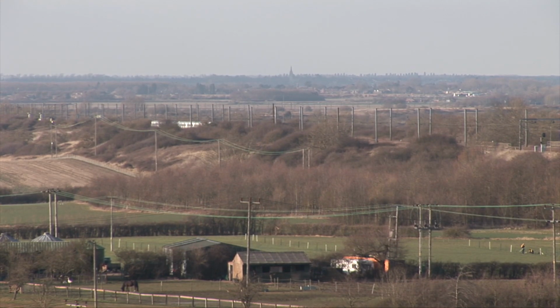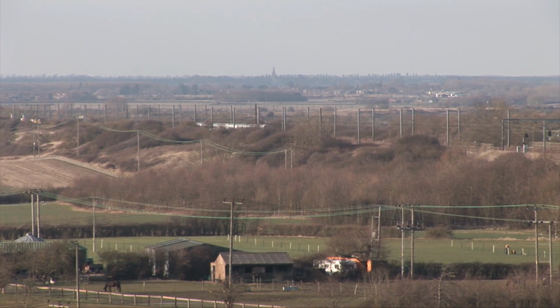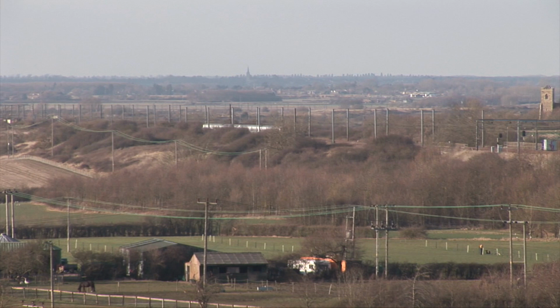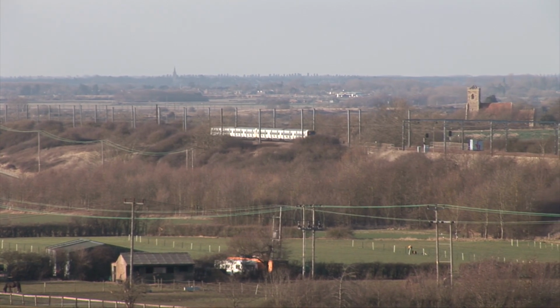Later in 2014, the Class 365s began to receive Great Northern branding after they became part of the Govia Thameslink Railway franchise in September 2014.